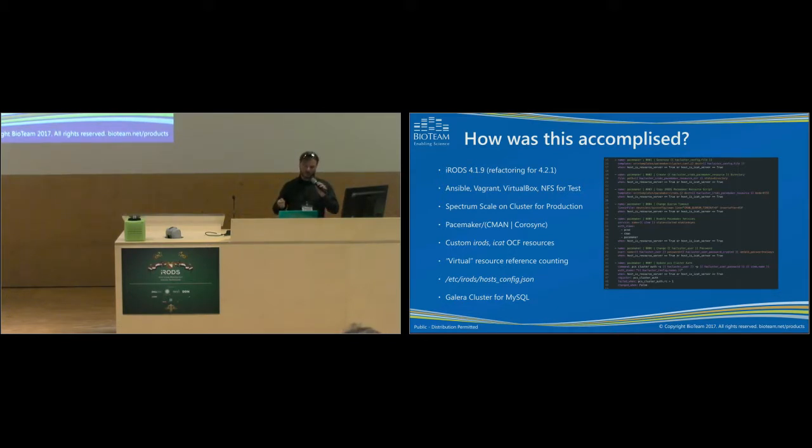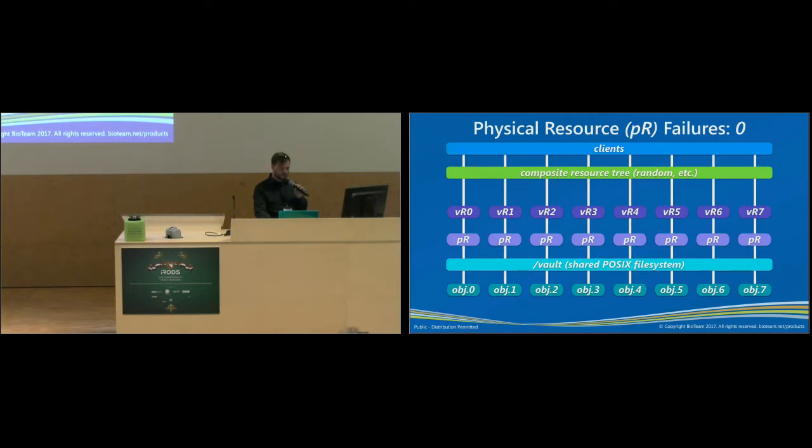And so the impersonation happens just by overloading the host config. We haven't seen a downside to that yet. There may be some edge cases as we test more. And in this case, we use Galera cluster, as others have talked about and will talk about during this conference, for providing the high availability and multi-writer for the database.